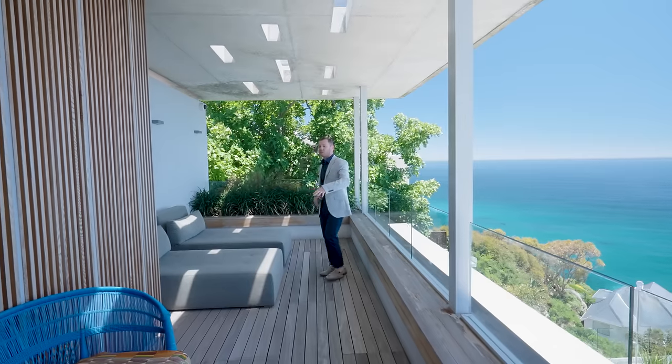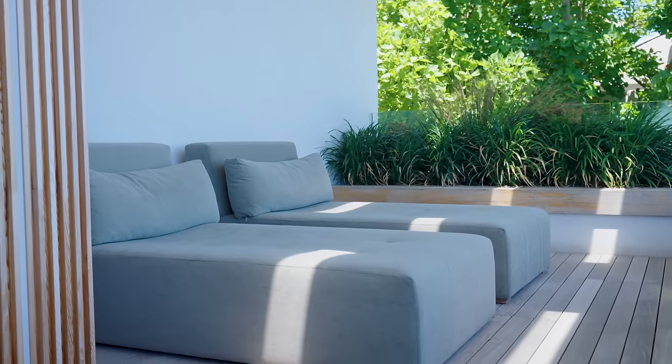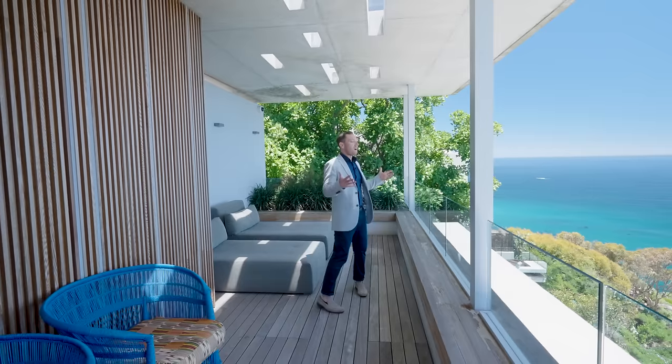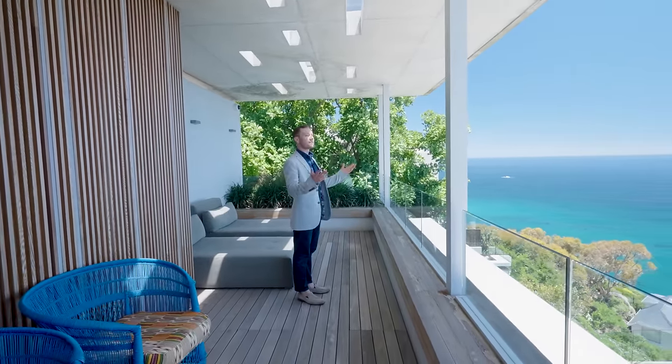And you've got awesome seating options. You've got some seating over there, and you've got these sun lounges as well, which is awesome. Some luxurious cladding. This is a very tranquil spot. You can imagine during a very busy work day, you've got this fantastic space to come outside and relax with a beautiful view.